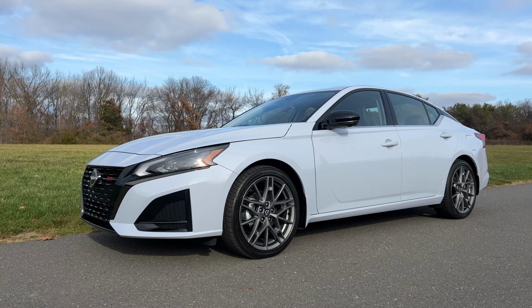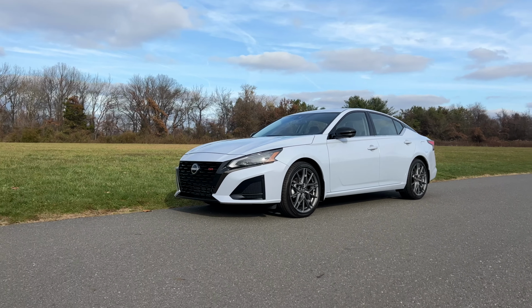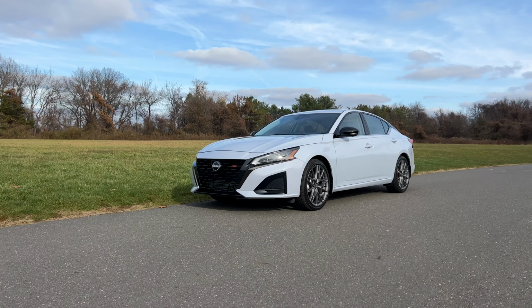So, what's the deal? Would I pick the Altima over the competition? Now, I haven't been in an Altima for quite some time, so driving this around for a week, I was pretty impressed with it. It's one of the better looking mid-size sedans out there, and besides the Camry, it's the only other one that will offer you all-wheel drive. I'll say this is currently more exciting than the Toyota Camry for sure.